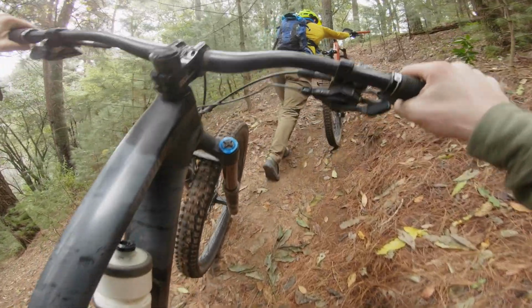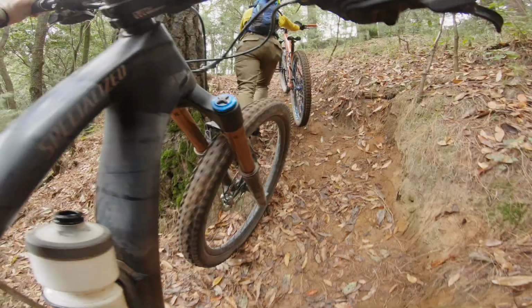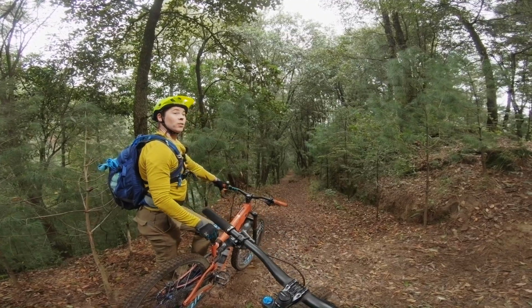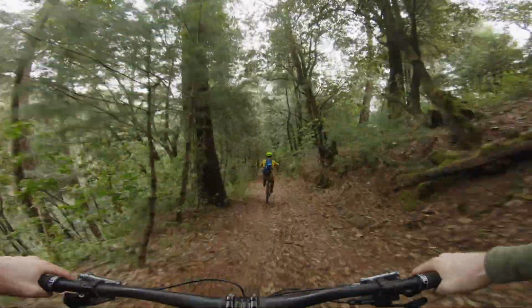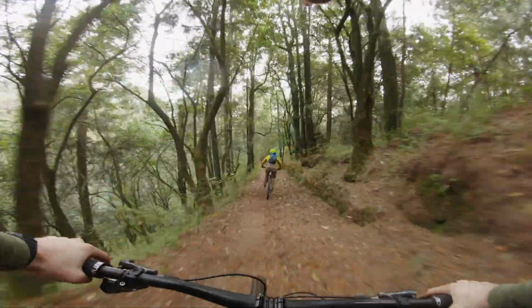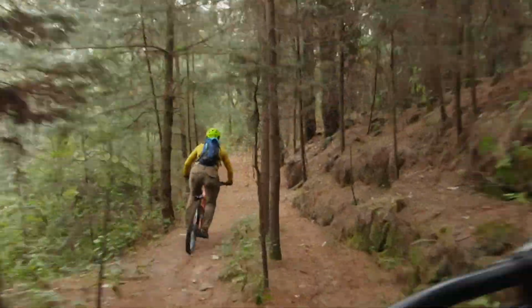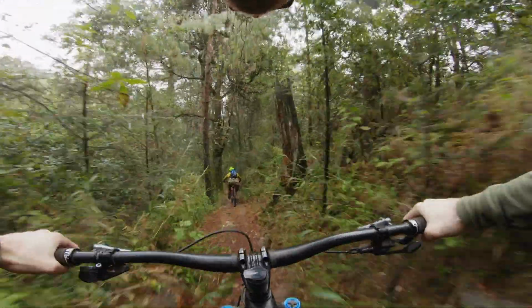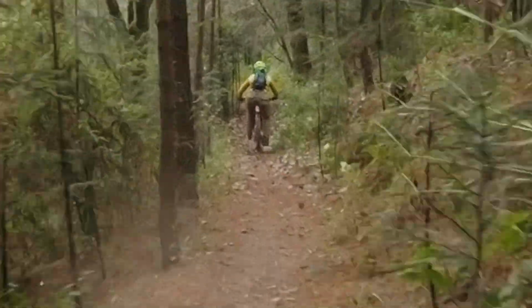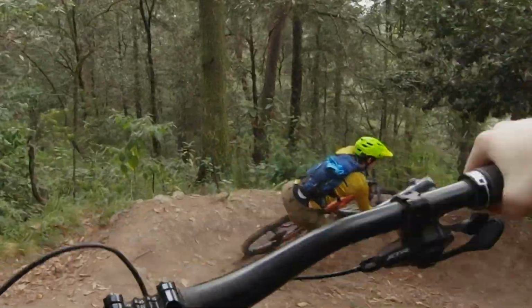Smells like we rode through dog poop. I think it's some sort of plant. Yeah, we're up around 10,000 feet right here. Oh my gosh. Whew, sun's popping out. Yeah. This is the sketchy part. That's sketchy. Oh man, that was sketchy. Right here, best berm in Mexico.